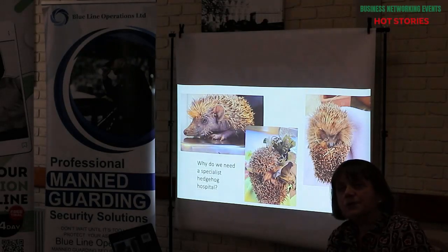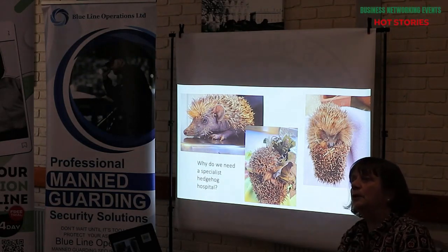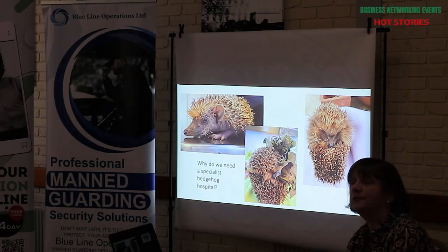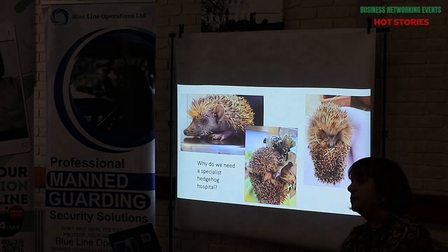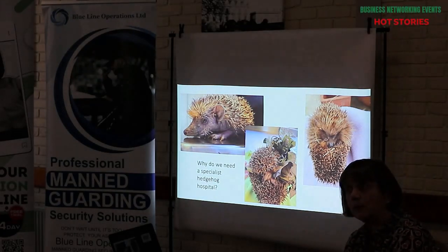and have a look at those three. Now it's your turn. What do you think? Something wrong with all of them. This is what we get through the door. Any thoughts on the top left? No fur. No fur, that's right, it's got ringworm. So that hedgehog will have been found out during the day, brought to us, and immediately from just a visual examination, we can see it's got ringworm.